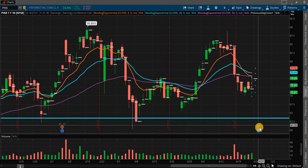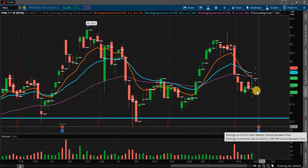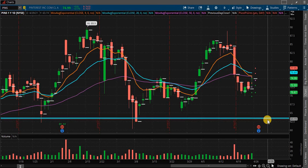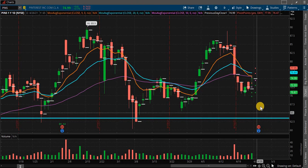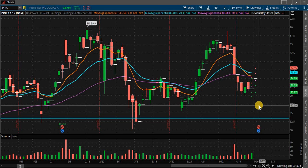My only concern is that Pinterest has earnings on Tuesday. So if those go poorly or the whole market is down, this may end up going down. But again, I'm okay with getting assigned at this price and then starting the wheel strategy and selling covered calls against this. The only other position I still have open is my long call option on Palantir. I'm still waiting for that price to come back up, and hopefully that'll happen closer to Palantir earnings.